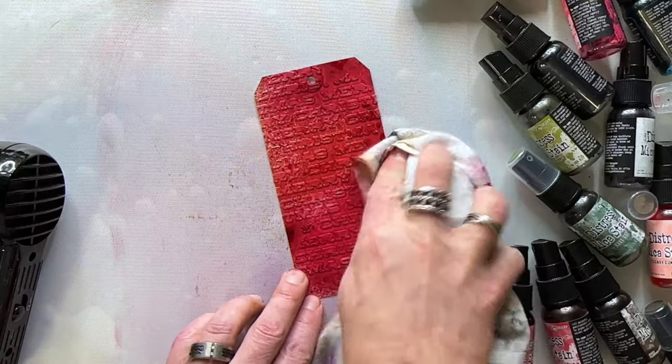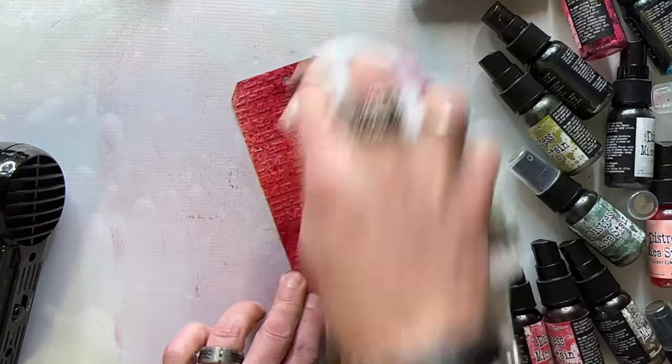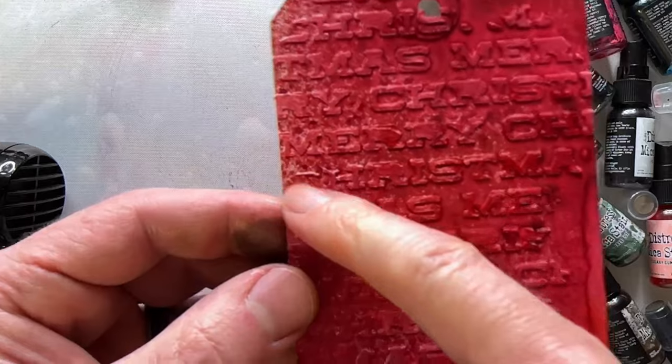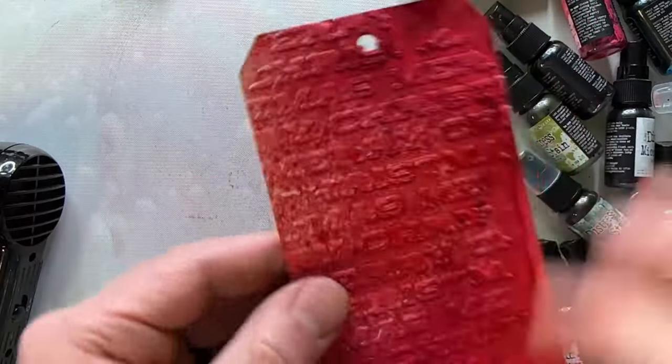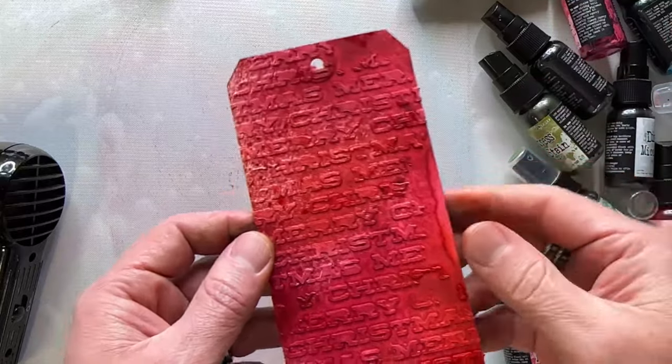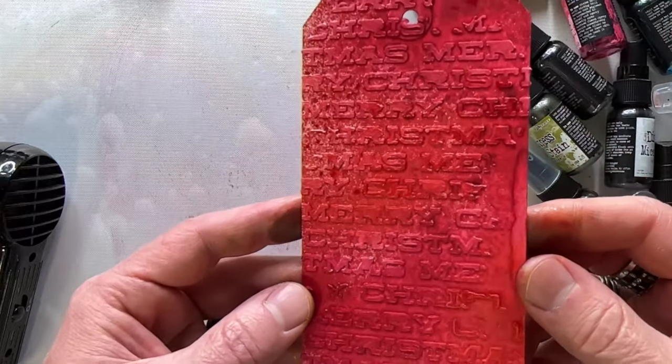So on this particular one, I'm just gonna dab. I like that little striation because I wanted an inky background. And you can also see that I left a lot of, I'll just say space, white space, because another thing about a spray is sometimes I want a background to look like it's been sprayed.